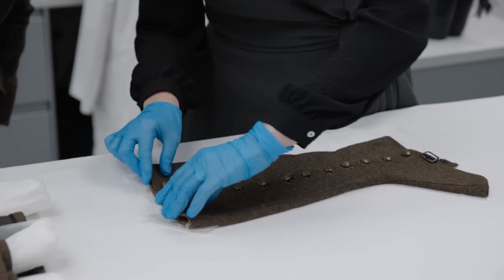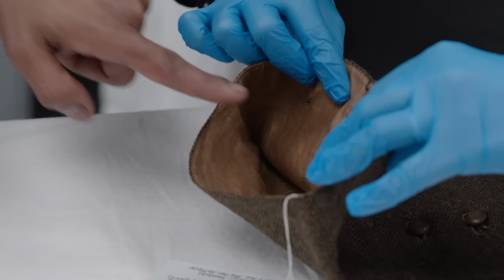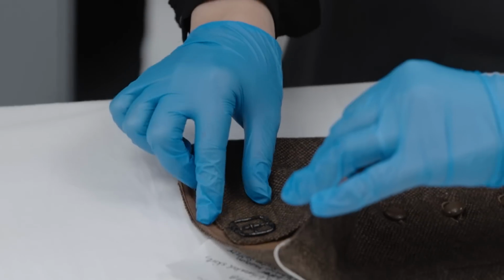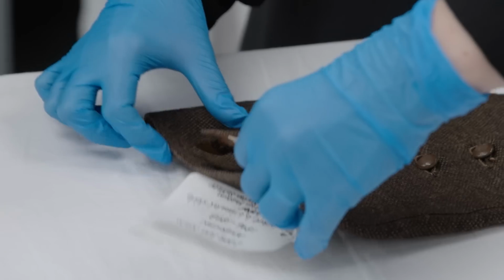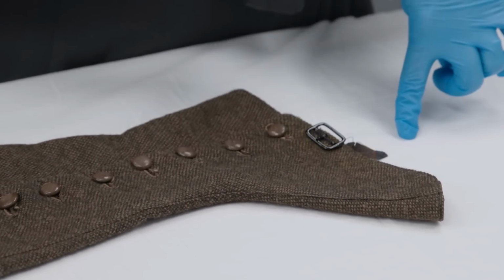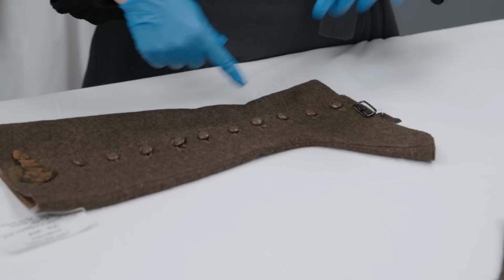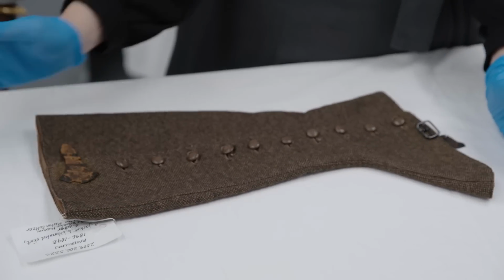Could we look at the inside a little bit, please? Wow, look at this. I love seeing this hand stitching. That's just for the buckle. Yeah, wow. Unfortunately the leather is not aging quite well, but you've got a buckle for the top, and then there would have been a leather strap that goes underneath the foot to keep it all in place, and then just buttons up the side. And so the full effect would be kind of like a long boot.